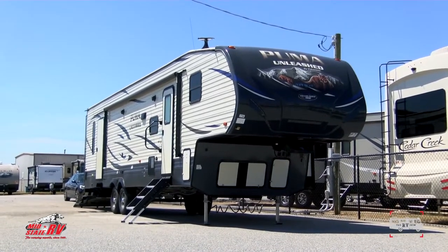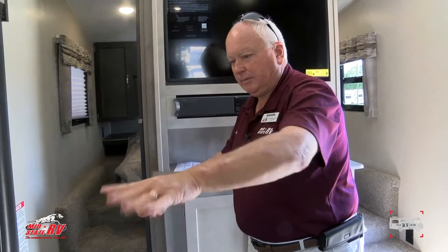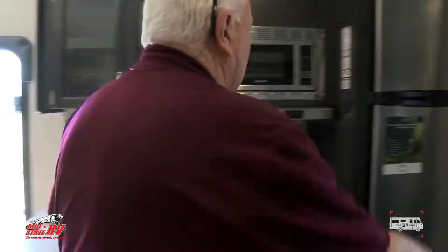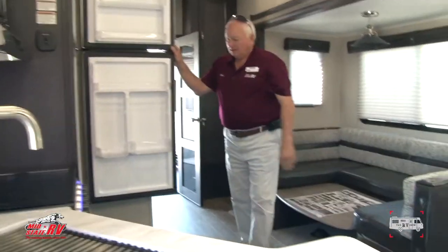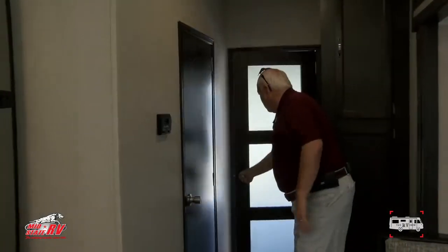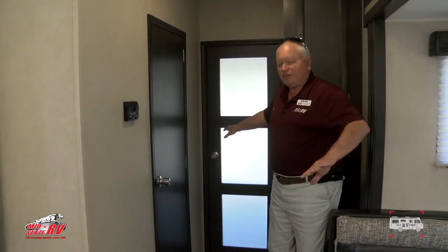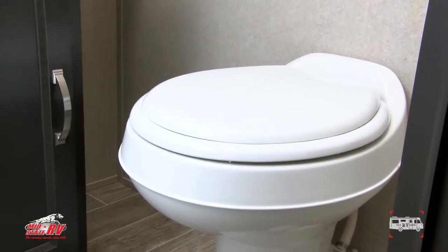This unit, like I said, is a 35-foot half-ton towable. It's got a super slide. Sofa and the dinette table slides out. You got a nice area here. You got a stove. You got the huge residential refrigerator. Okay, again, you got a door going to your toy haul area, so you close it off. Of course, nice bathroom with a glass shower.